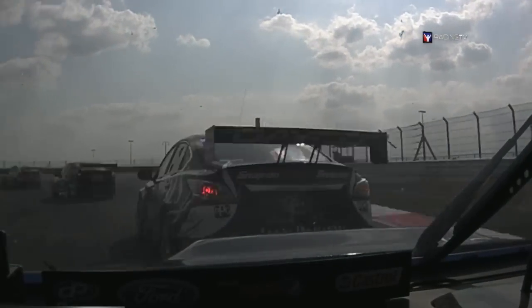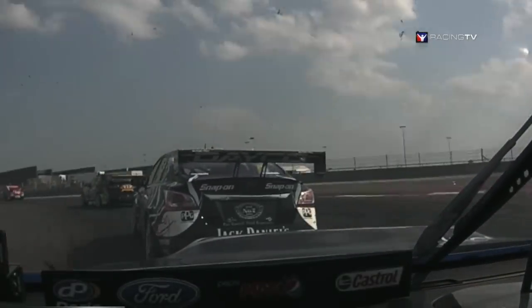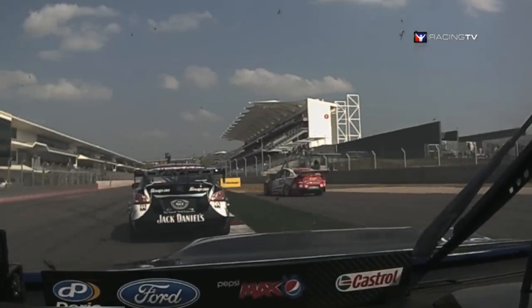Remember in the previous race that Coulthard managed to hold off Wincup and claim.